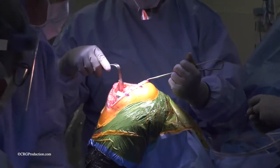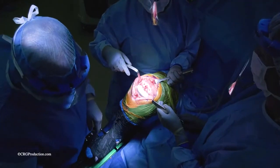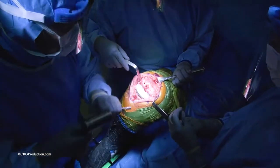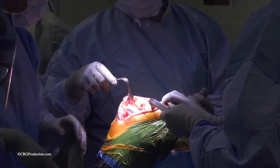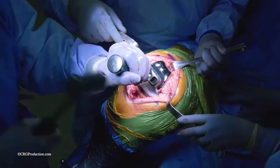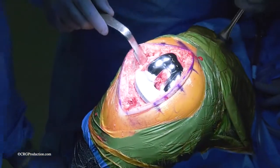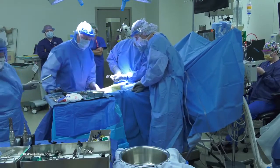Now we're going up to the femur, or thigh bone. We have the prosthesis there. We have a small cyst. Maybe we're going to put a little bit of bone in that cyst as well. Now we have the prosthesis in place, tapped in position. Now we check our range of motion. We see the knee flexes very easily without any problems.